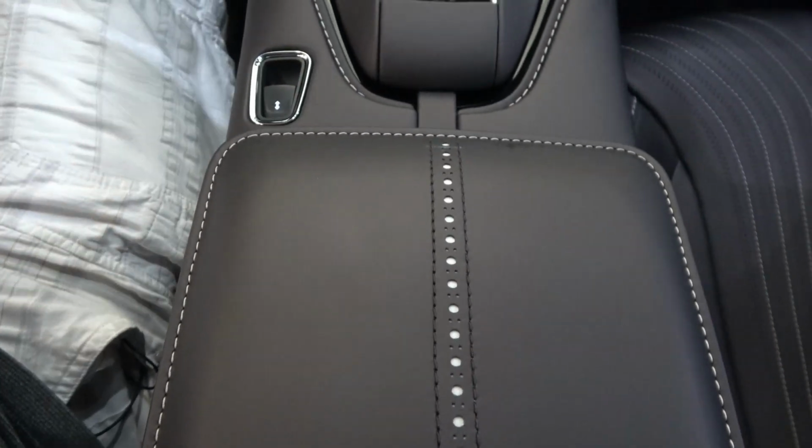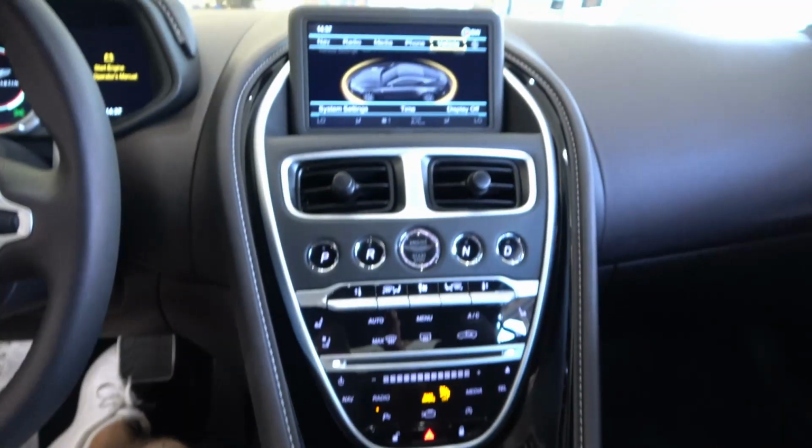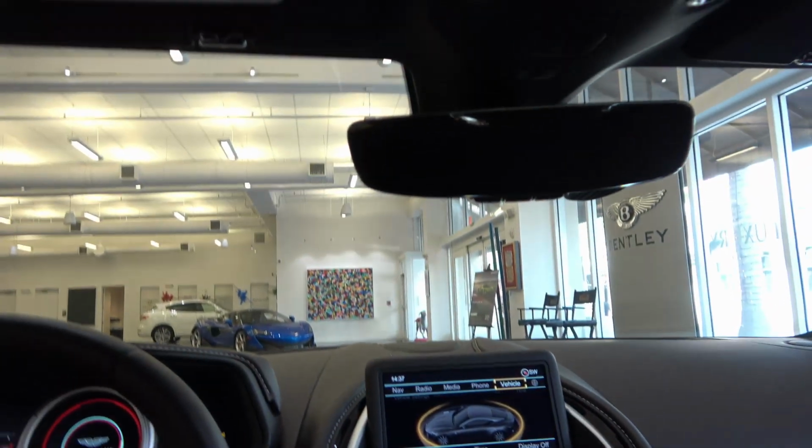All right, so this is the interior of it. I gotta show you one other thing, because this, you will not find in any of the other vehicles. Look at the detail on the headliner. Okay, the embroidery up here is out of this world. It is beautiful. It feels nice. It smells expensive. So, I mean, that's what you get when you are spending that kind of money.